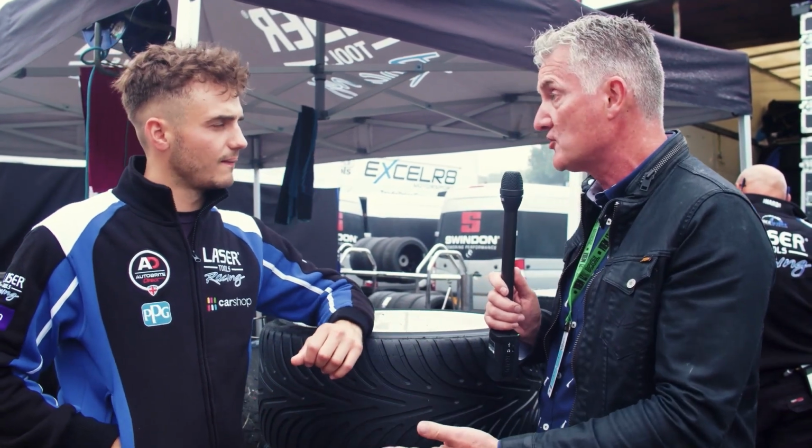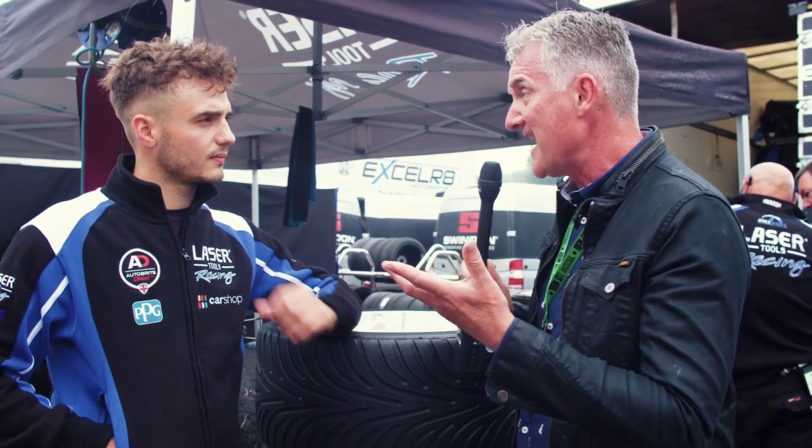But looking to the next race, 8th place, still pretty good. You can race from there, and if you've learnt a bit about the car as well. But there's a little bit of rain in the air, and we're standing next to some wet tyres here, so your team's obviously getting ready for if it does start raining.